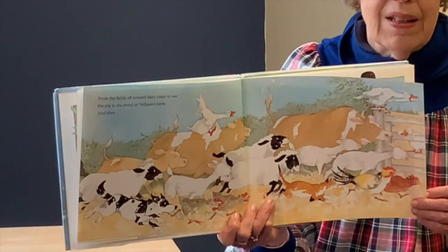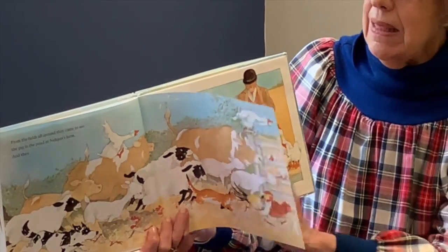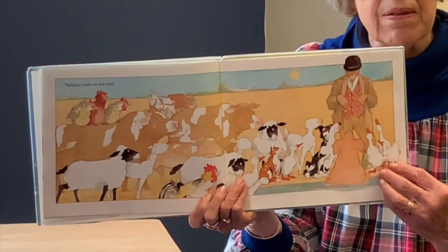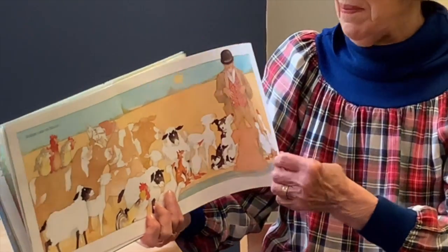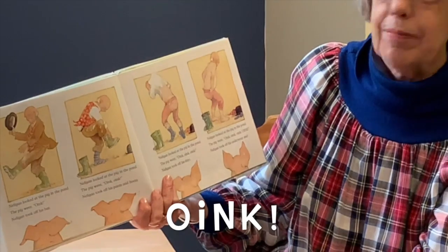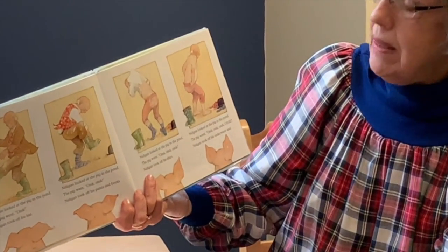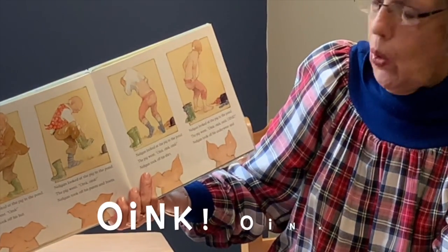And then Nelligan came on his cart. There's the farmer. There's Nelligan. Nelligan looked at the pig in the pond, and the pig said, oink. And Nelligan took off his hat. Nelligan looked at the pig in the pond, and the pig went, oink, oink.